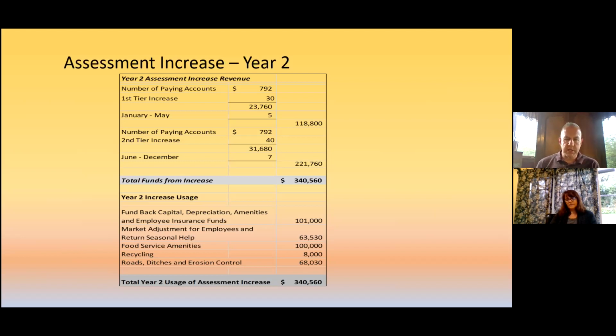And then the remaining $68,000 in that year would go to helping with our roads, our ditches, and our erosion control to help stabilize that, and provide a better infrastructure for our erosion control. It has been a huge issue in Hideaway the last few years. We get heavy rains, it washes out the roads, washes out the ditches. That would be over and above our normal road assessment. That's additional money we could put in there.